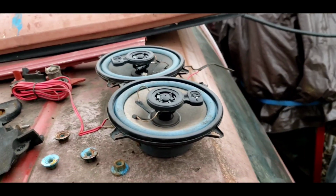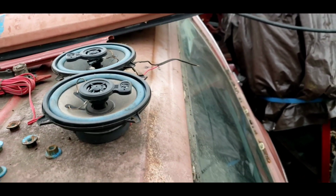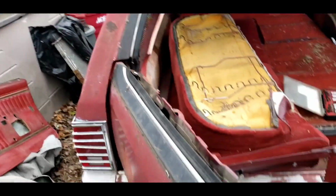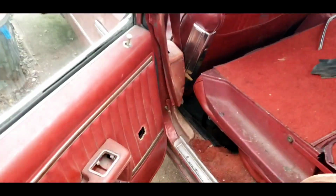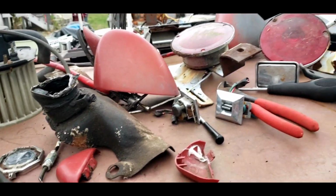Pulled out these 3-way off-brand speakers. I didn't know they were off-brand when I was pulling them. Let's see, what else do we have? I pulled these off so I could get to the mirrors. I had to pull off the front door panel. I pulled off a couple of pieces of trim on the outside that were salvageable. There's really nothing much of this stuff here. Whatever was not scratched I took, which was almost nothing.